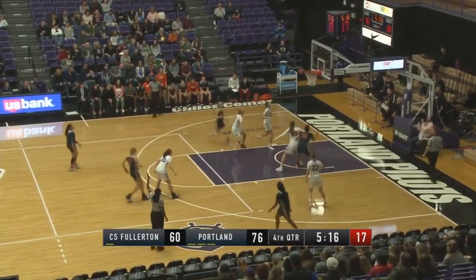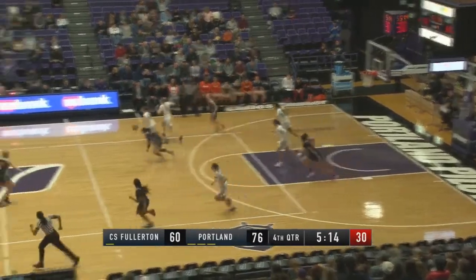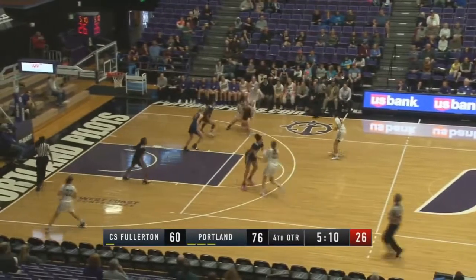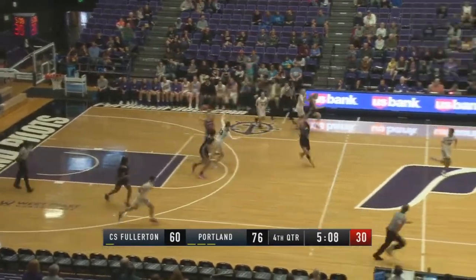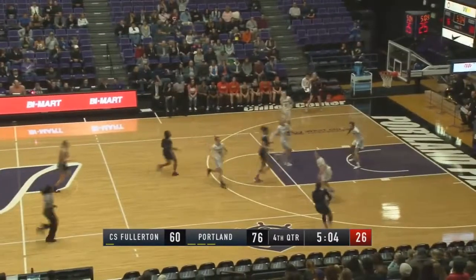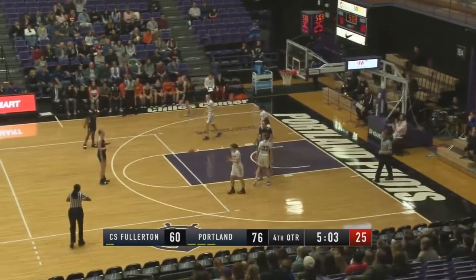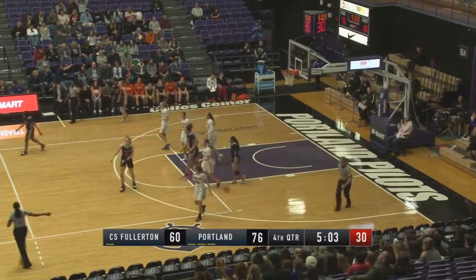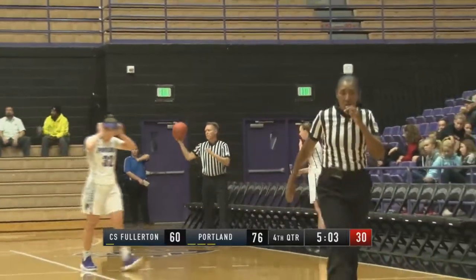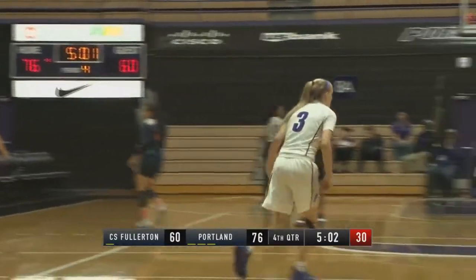Brooke for three, short. Mulheim pulls down the rebound. Cal State cooling off once again. Mulheim lost it. Right back to Cal State. And the travel called on her. Just a little too quick. She's looking for that drive opportunity, and you can tell Cal State likes to push the tempo right there. She's looking to drive early, but just a little too quick with her feet.